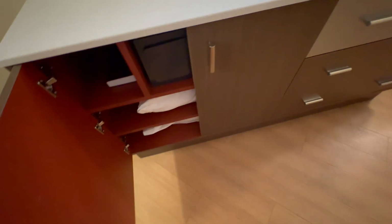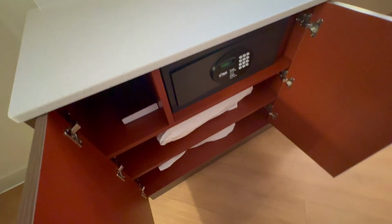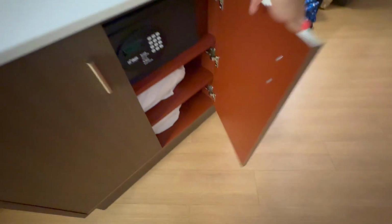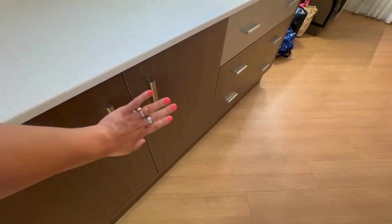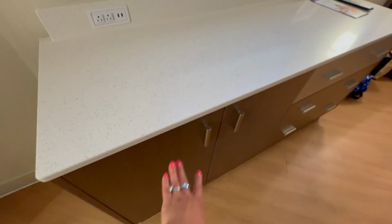There's gonna be more storage in your safe along with your extra bedding in here, your Bibles in here. But again, another place for your kids to kind of store their toys that is a great little place, and it is soft closure. My aunt and my cousin always make fun of me because I always say non-slam, soft closure.